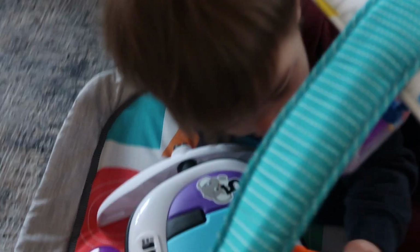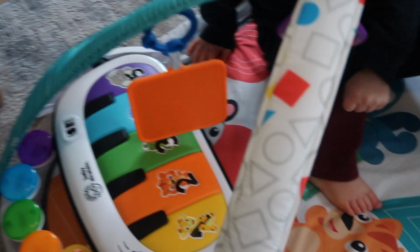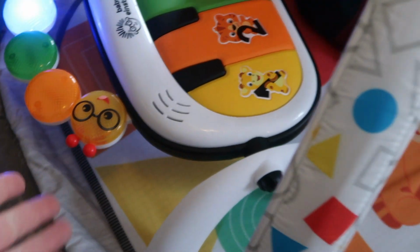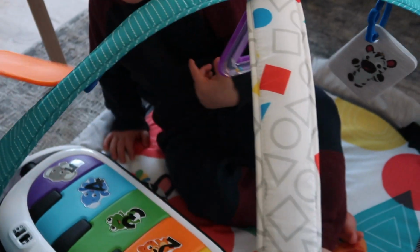My son here is having a grand old time in this little one. Obviously this is fun for all of my children, but you can do the different piano. This can go up and down, and it's a little play mat. We bought a new one. Our other one for 2 children was a little bit old.